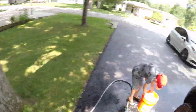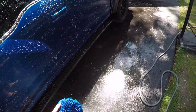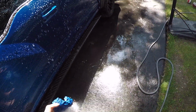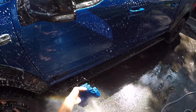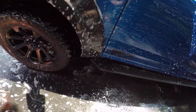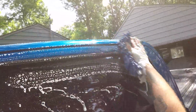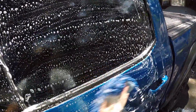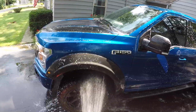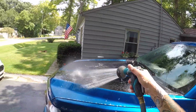If you don't have two buckets, another thing you can do, I obviously have a dirt trap in that bucket, is just spray whatever you're washing the car with off with some fresh water before you go back into your suds. That way, hopefully, you won't get any grime or little scratches in the paint.